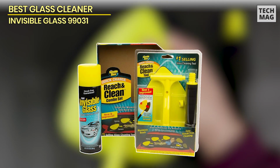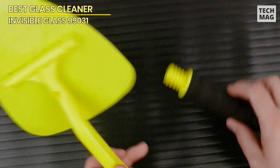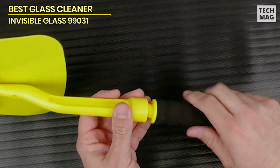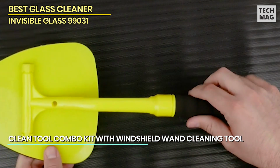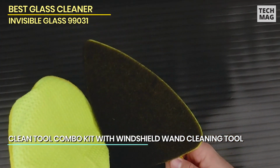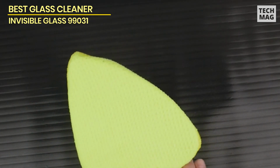Next, we have the Invisible Glass 999031 Reach and Clean Tool Combo Kit, an absolute game changer for cleaning those hard-to-reach places on your car's windows and windshields. This kit comes with a windshield wand cleaning tool that makes it easy to reach every corner of your glass surfaces without straining or awkward positioning.